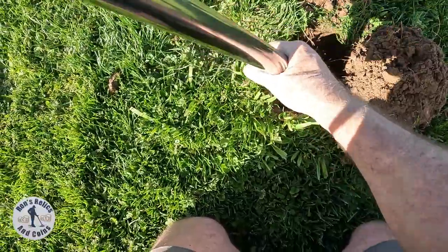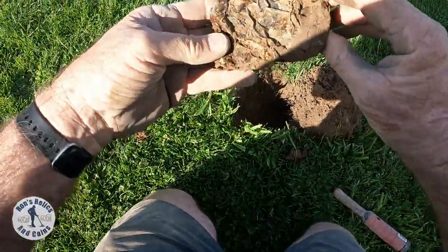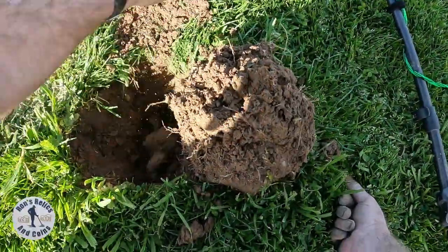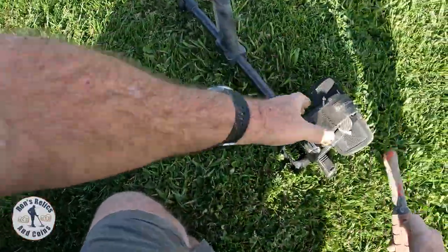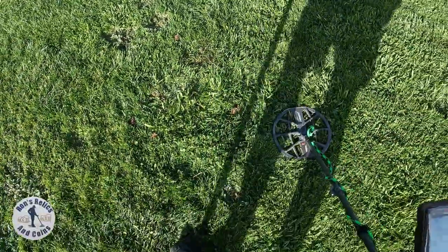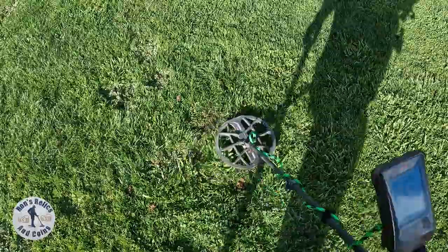Looks like it's another piece of can. Yep. He's been down there for a while. I'll be buggered. Didn't even move very far, did I?